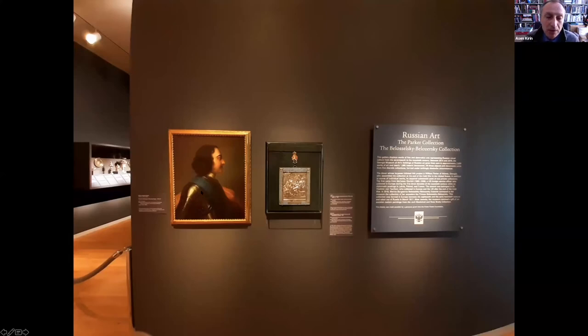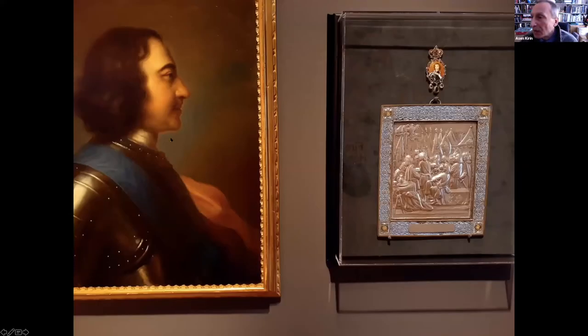These are the works of art that introduce the display to a visitor. In this selection, you find an 18th century portrait of Peter the Great facing a silver relief from the beginning of the 18th century, showing the festivities following an important military victory Peter the Great achieved against the King of Sweden, Carl XII, and a miniature portrait of Peter the Great, set in gold and decorated with precious stones, probably dating to the 19th century.